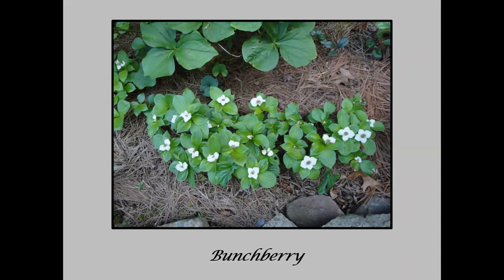I had these on the north side of my house, and they're very acid loving. And for years they were fine. We were zone 4, and they were fine. And then 2 years ago, something happened. I don't know what. They died out. I didn't have a big clump.